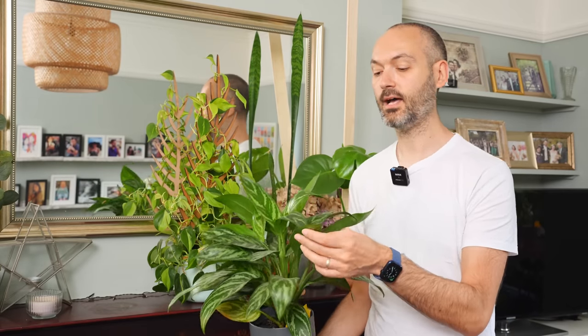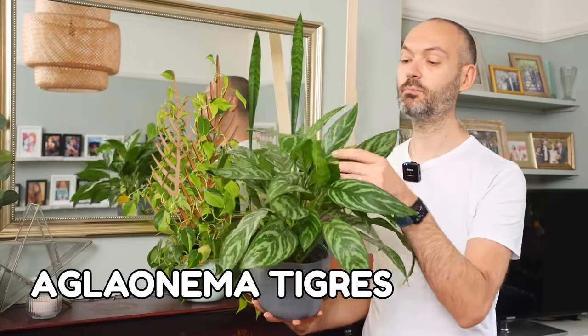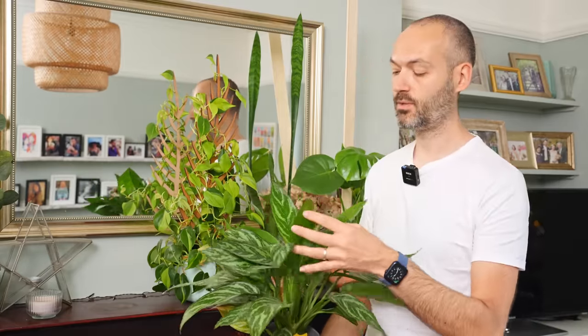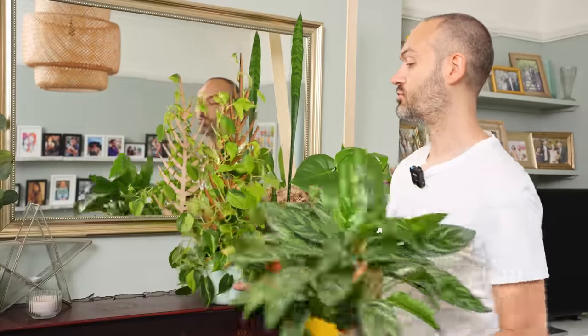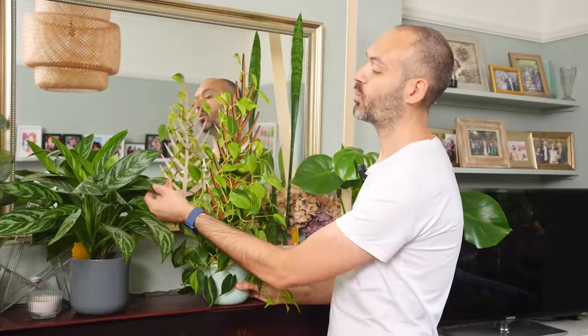a bushy appearance. On the fireplace mantle in my living room, just next to that IKEA cabinet over there, I've got one of the easiest plants that I have, an Aglaonema tigris. This gives me absolutely no bother whatsoever. Quite a slow grower because it's not getting tons of light in this spot, about 2 meters away from that window, but happy enough living there. It's getting blocked out by this philodendron Brazil, but it doesn't seem to mind too much. One crispy leaf there on the end, but that's about it.